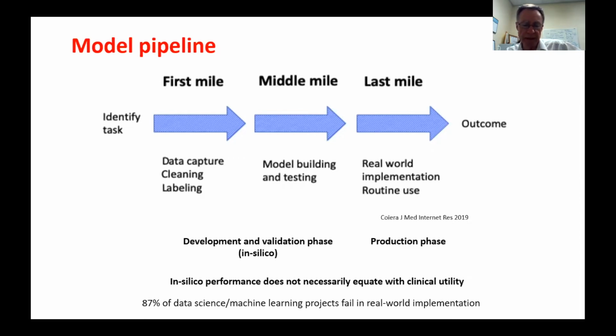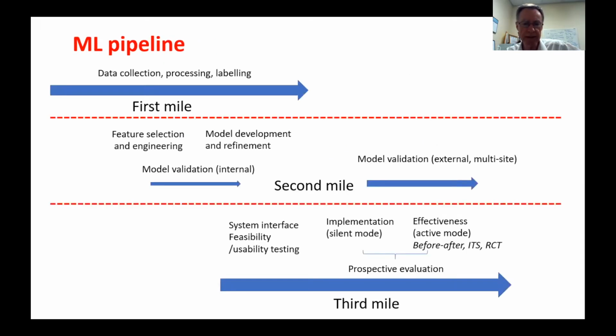So we have the development and validation phase, as I said, which is basically a desktop exercise, but then the production phase is when it's actually turned into a real-world application. And we need to make this very important point that models can perform very well on the desktop, but don't necessarily equate to clinical utility when we try to translate it into clinical practice. And we need to also realize that a good percentage of data science and machine learning projects have actually failed when they come to real world implementation. So this is, I think, a big challenge.